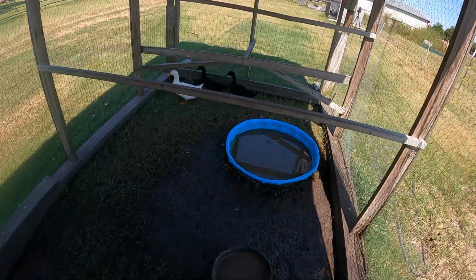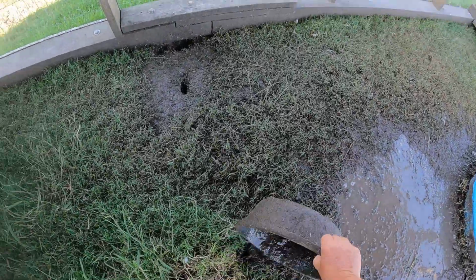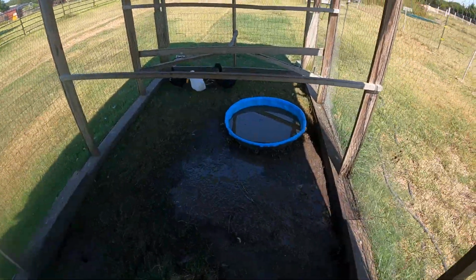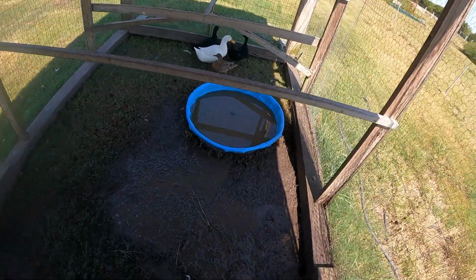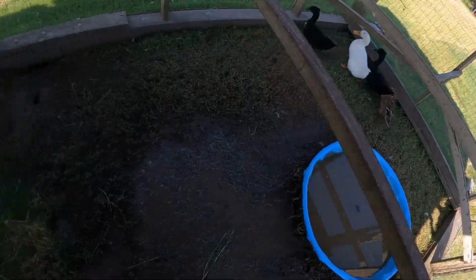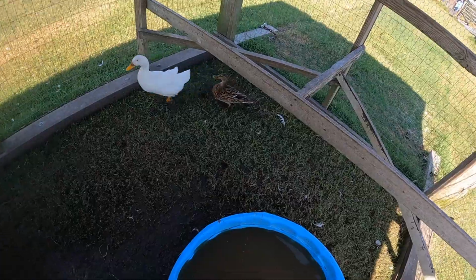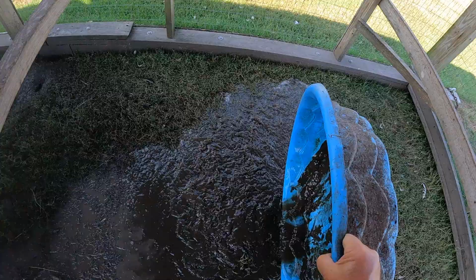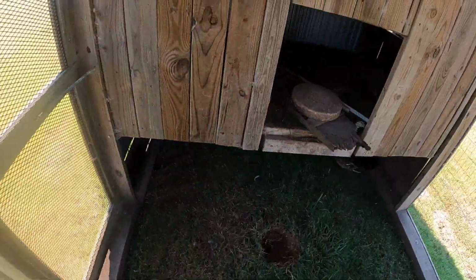We move these guys about once a week, so they're doing a good job fertilizing the ground and keeping it watered. And we just like to move them, get them another clean spot to live in. They seem to enjoy the fresh grass when we move them too. Hey guys, nobody's gonna eat you today. Get them all new fresh water and clean all this out. Ducks are very messy.